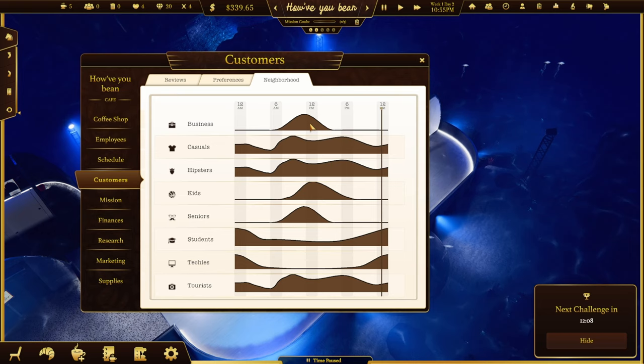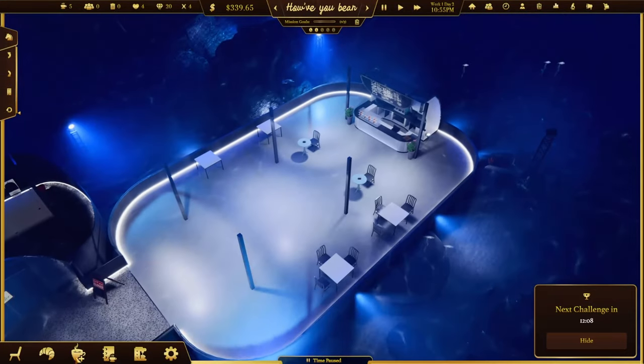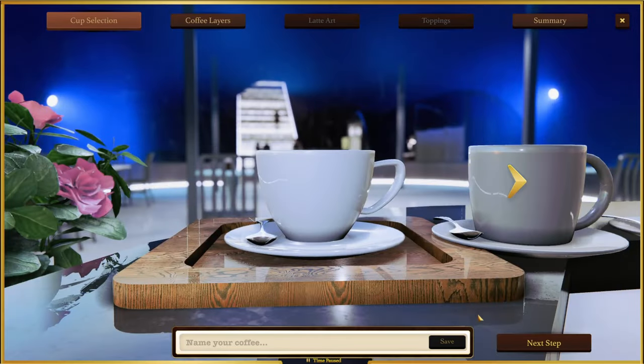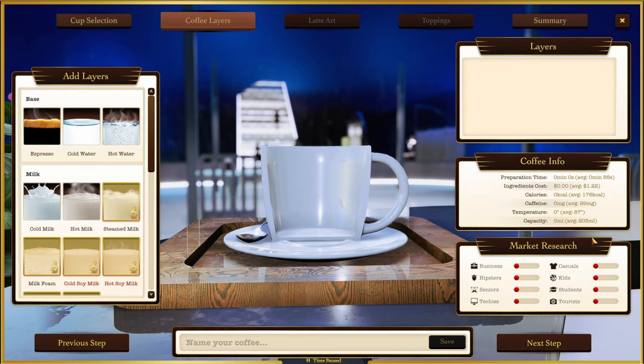So we really want to focus, because we only open through the day, I think, on casuals, hipsters, and tourists for our coffee. So we want a coffee that caters to those individuals. Let's make a smaller cup. So, casuals, tourists, and hipsters, wasn't it?